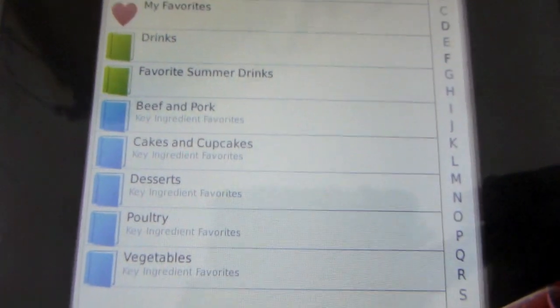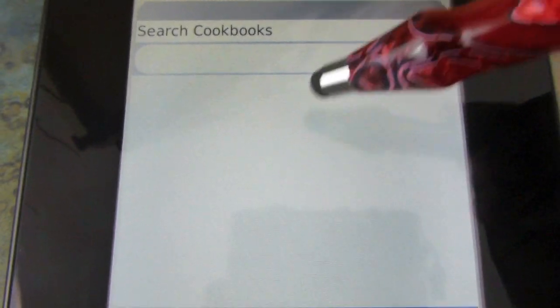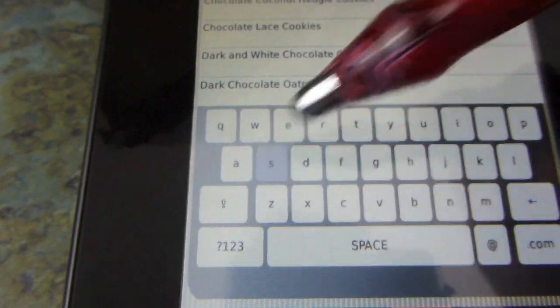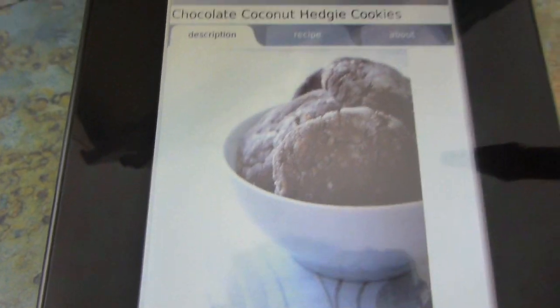The blue cookbooks are ones that were preloaded onto the system. You can take them off if you don't want them, but it's just a ton of recipes. So I'm just going to keep them there. Why not? More the better. And then we have the search bar here where you can search out any recipe that you want that's in your reader. Say you just want to go straight to a recipe that you have and you didn't remember which cookbook you put it in or something like that. You can just type out the recipe and bring it up, and there you go.